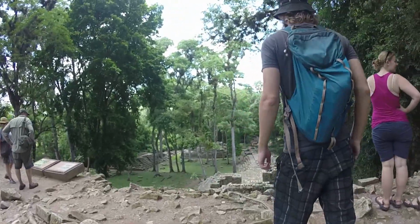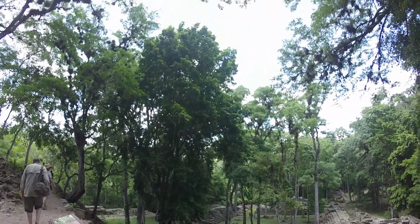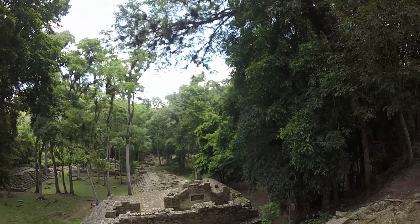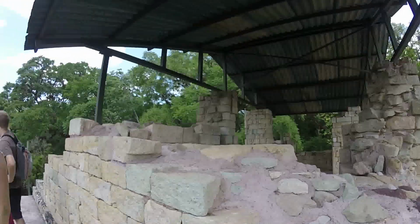Where the rich people live? Yes, it was like the king's palace and his wives. Because polygamy, like we were saying about. Yep. And this is beautiful, isn't it? And then the rest of the Copan plateau.